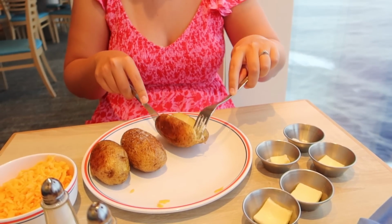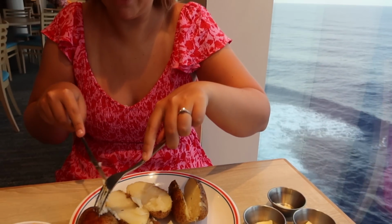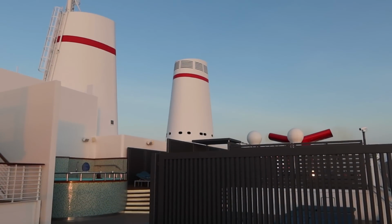Fantastic. Look at that baked perfection. Oh, I am so excited for these. I always like the music that they have playing in here as well. Here we go. Look at this. Wow. So that's our lovely meal.